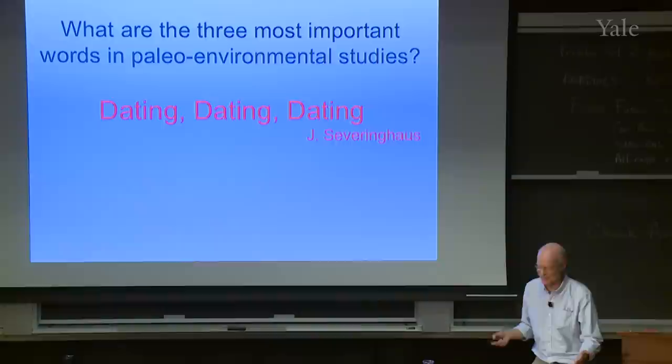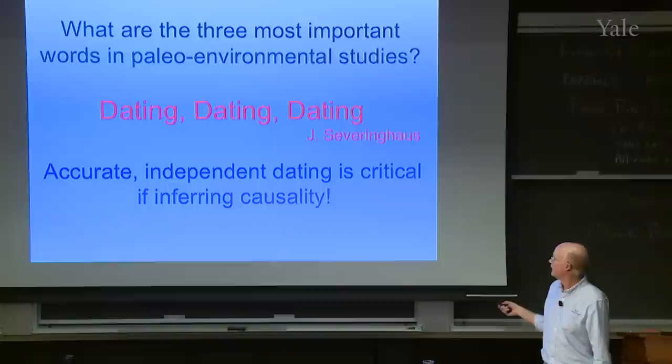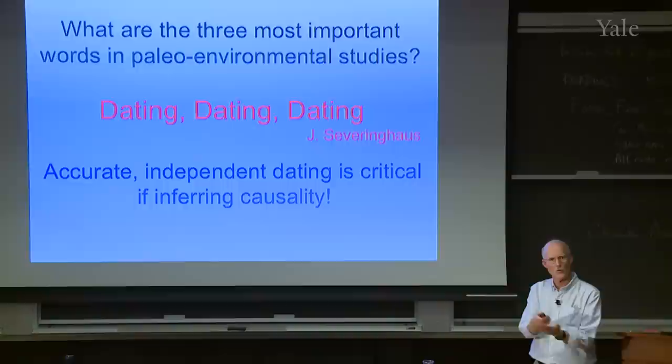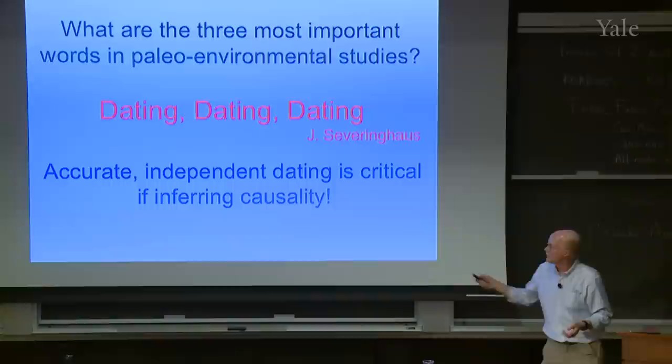Dating, dating, and dating. This is a quote from Jeff Severinghaus. I don't know whether he lifted it from someone else. This is important, especially if you're going to try to do accurate independent dating and infer causality. So you see a change in the ice core record or some other archive, you see a change in history. If you're going to say one is somehow linked to the other, implying causality, you better make sure your dating is completely independent. Because if it's not, you're just tuning to get the correlation, right? So really, really important. Dating is absolutely critical. So I'm going to say a little bit about that.